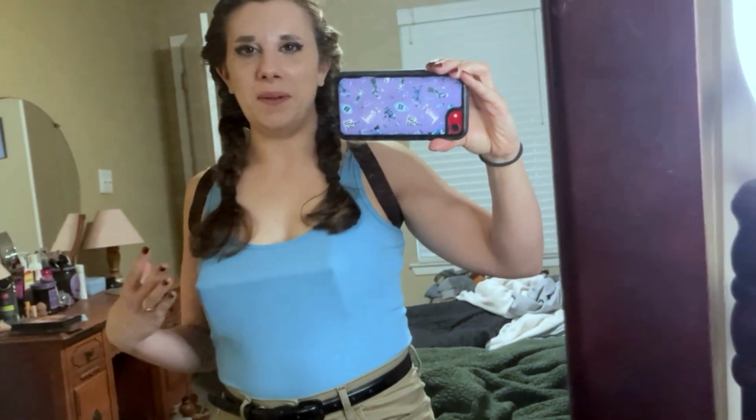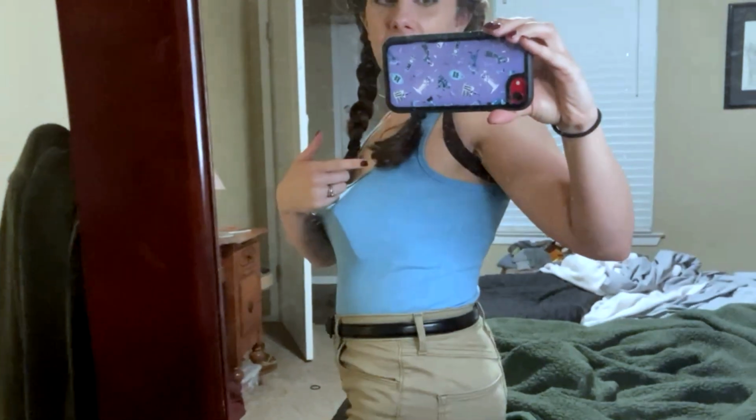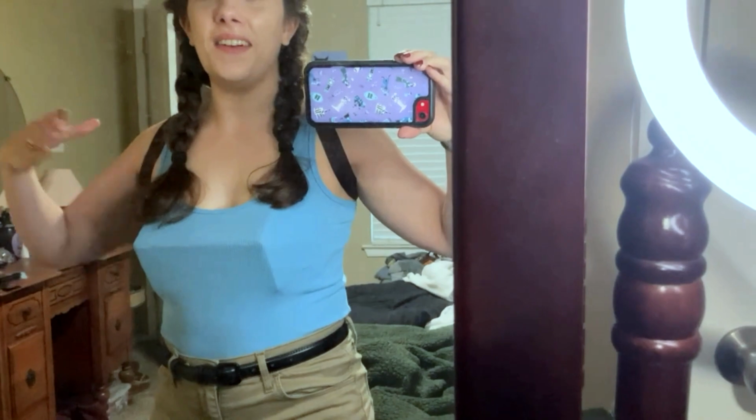I'm so excited for this whole costume to come together. But anyway, that's pretty much it. I have to get help putting this backpack on, by the way. Chris has to help me because I can't get it on. I have to put my hands up all the way, and he has to slide it over my arms. That's the price you pay for this level of comedy.